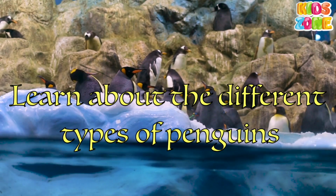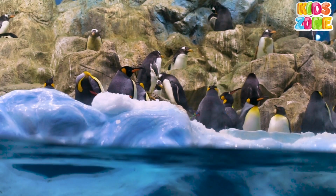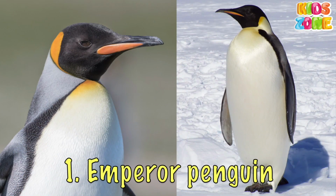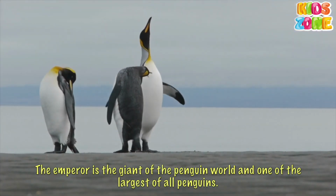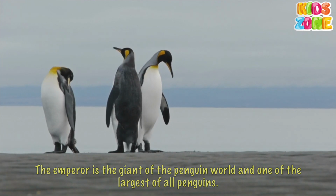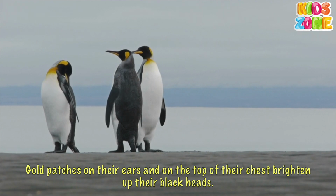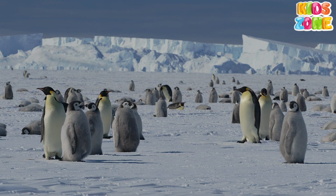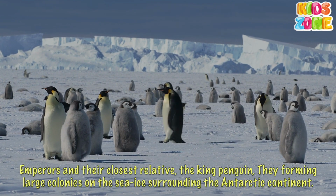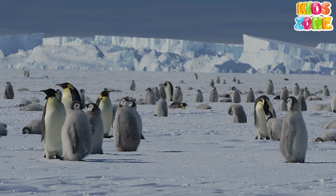Let's learn about the different types of penguins. Emperor penguin. The emperor is the giant of the penguin world, and one of the largest of all penguins. Gold patches on their ears and on the top of their chest brighten up their black heads. Emperors and their closest relative, the king penguin, form large colonies on the sea ice surrounding the Antarctic continent.